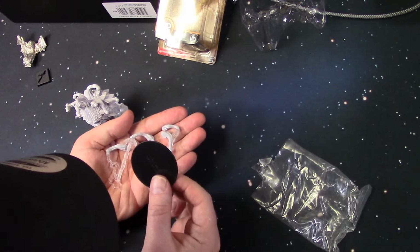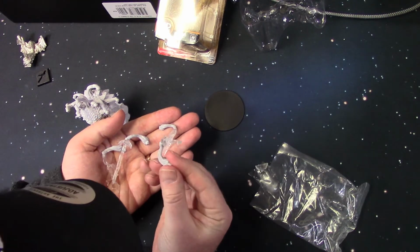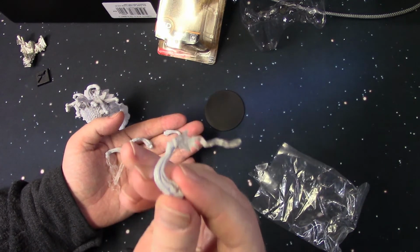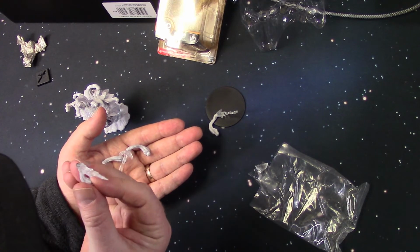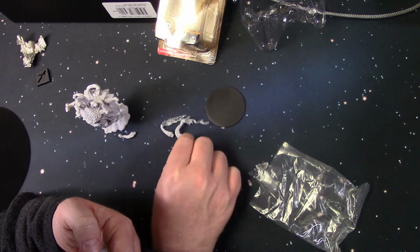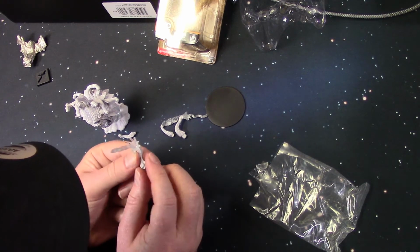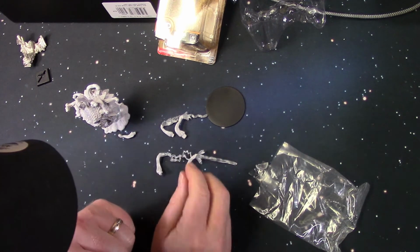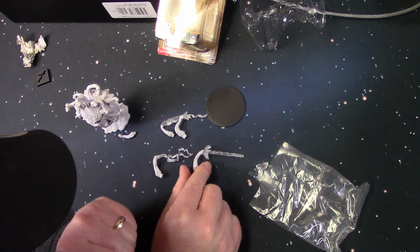Okay, so we have his base. We have the eye stalks shooting lasers. Different types. That's cool. That's really, really cool. Here's another one. That is so cool. I'm going to be adding some of that. Huh. A huge beam there. And then like electricity. Looks like fire, electricity, and probably ice.